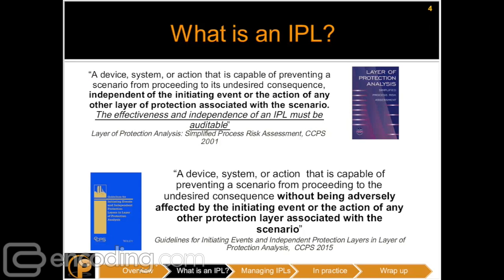So for that, I'm going to go to two books from the Center for Chemical Process Safety that do a great job about talking about these IPLs. The first, from 2001, codified LOPA as it's done in North America. I call this the purple book based on its cover. The other, referred to as the blue book, from just last year has taken everything we've learned in the last 15 years and used those learnings to make some much-needed additions, adjustments, and clarifications. One such clarification is actually the definition of IPL, which is an interesting change that I'm going to be talking about a fair bit today.